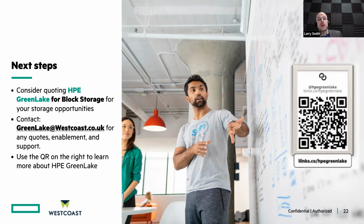The subscription stuff is great because, as Ed mentioned, you're able to do that on Partner Ready, which you have access to today. So it's a great entry into the as a service ecosystem. So GreenLake at westcoast.co.uk is the email address to get in touch for any questions there.